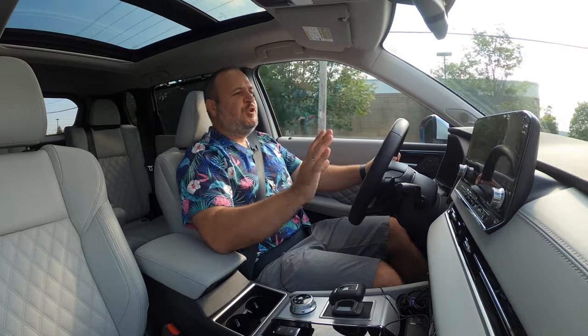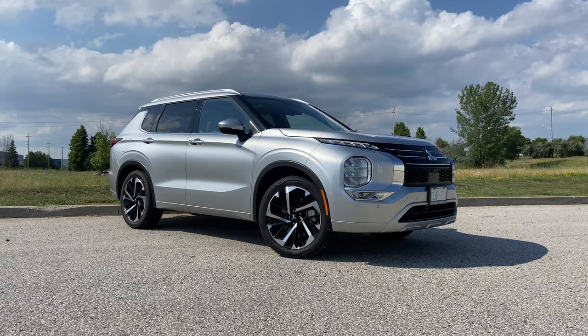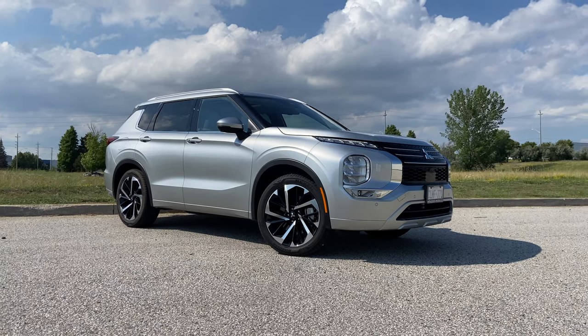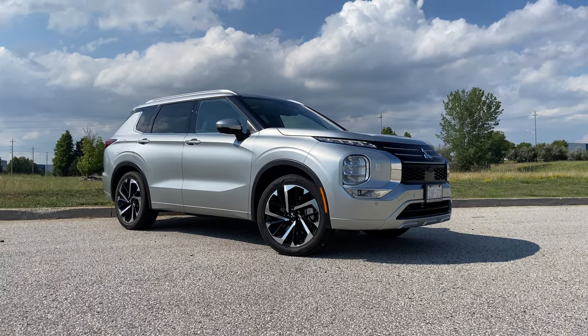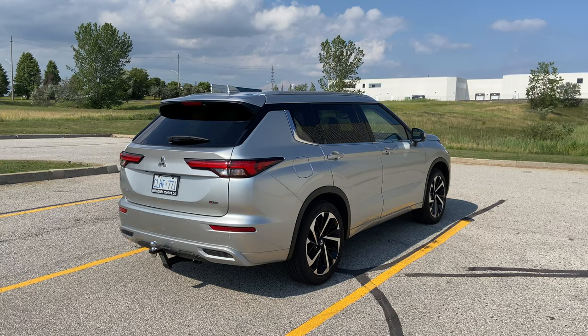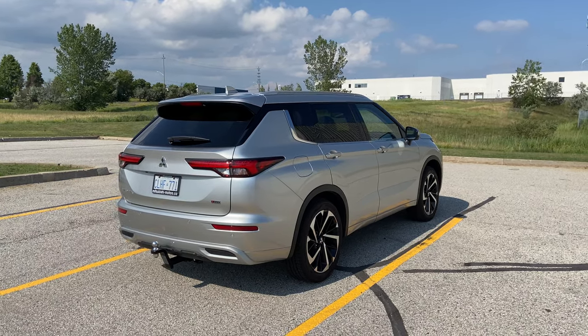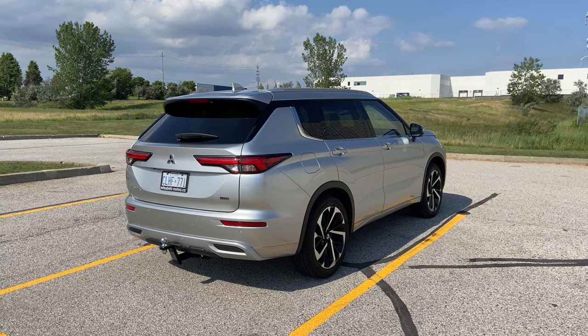This is the all-new 4th generation 2022 Mitsubishi Outlander in its GT trim level. The Outlander is now built on a shared platform with the Nissan Rogue and some other vehicles like the Infiniti QX50 and the European Renault Kadjar.